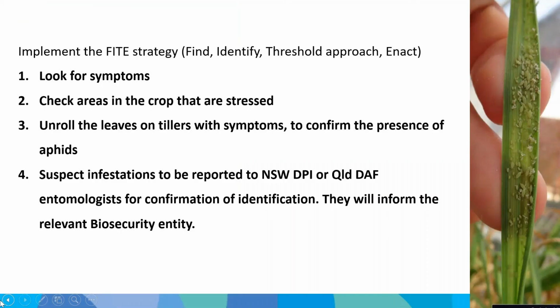If you find Russian wheat aphid in your crop, or if you are suspicious, you should follow this strategy. Firstly, look for symptoms. Be sure that it's not, for example, barley yellow dwarf virus or herbicide damage. Take a look at stressed areas first, and unroll leaves so that you can see the colony inside. If you find a colony that looks like Russian wheat aphid, or if you are just suspicious, send photos of specimens or symptoms to a New South Wales DPI or QDAF entomologist. We will inform the relevant biosecurity entity. That concludes my presentation.